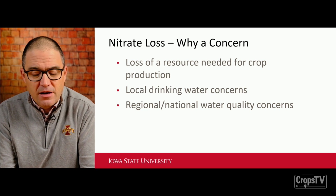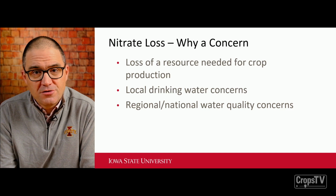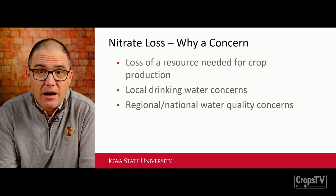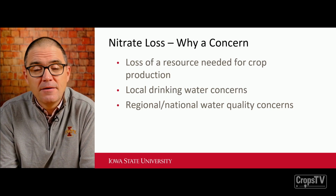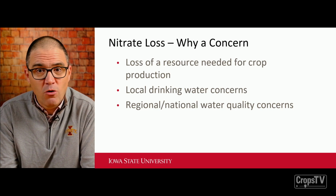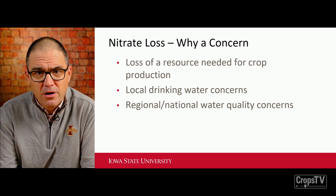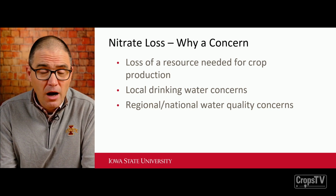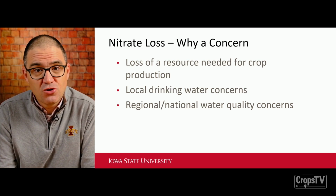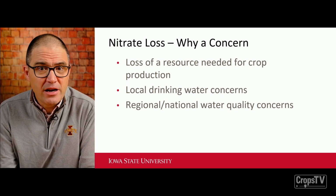But then, we think downstream from that, local drinking water concerns. And that may be in small private wells. There are a number of private wells in Iowa that would test high in nitrate. Regional drinking water supplies, whether that be rural water or other small municipalities that might have high nitrate levels in their water. Or larger municipalities like Des Moines, like Cedar Rapids, where they may be concerned about being able to supply water to their customers that meets the drinking water standard.